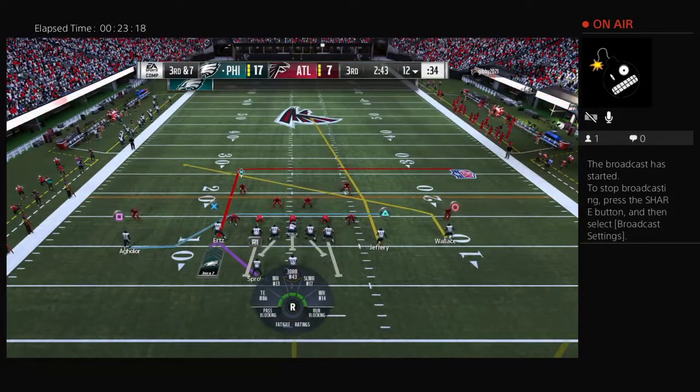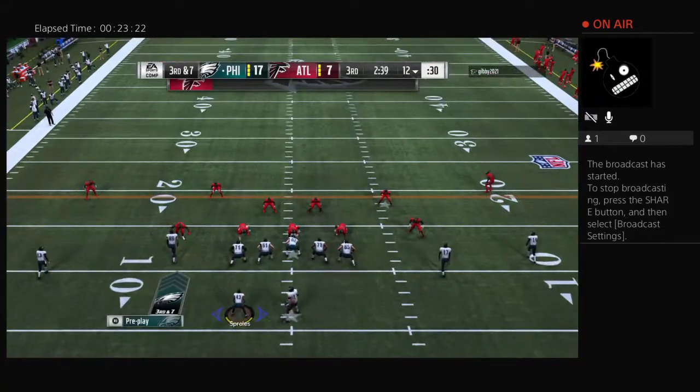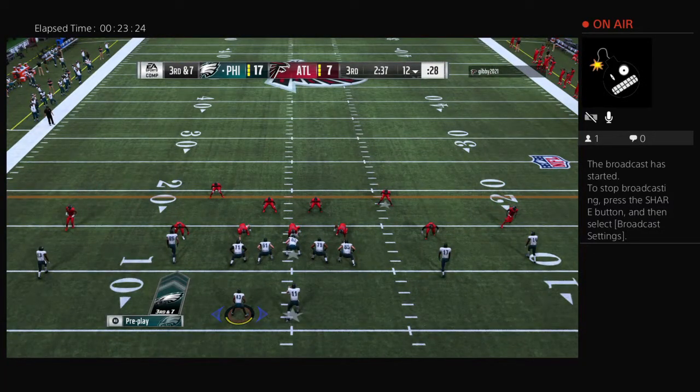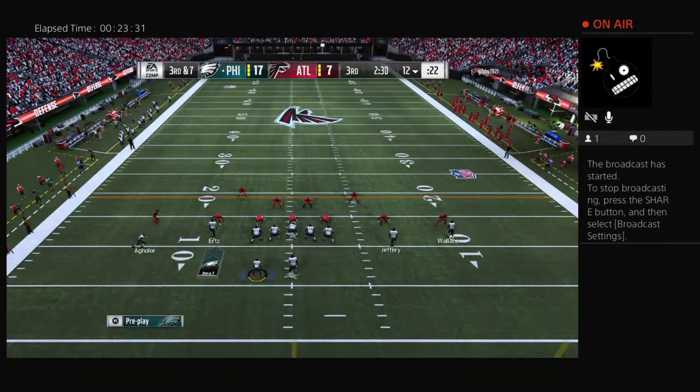And defensively, maybe an opportunity missed there. No doubt about it. When that ball's out, all you're thinking about as a defender is, this is our chance to make a huge play. Instead, he's able to recover his own fumble. And big sigh of relief.